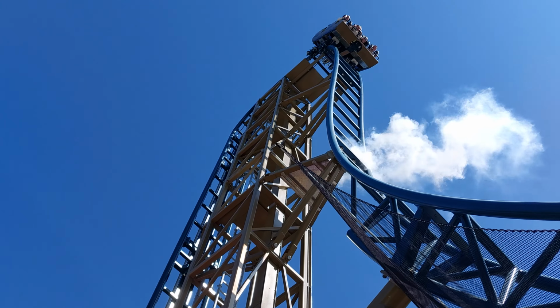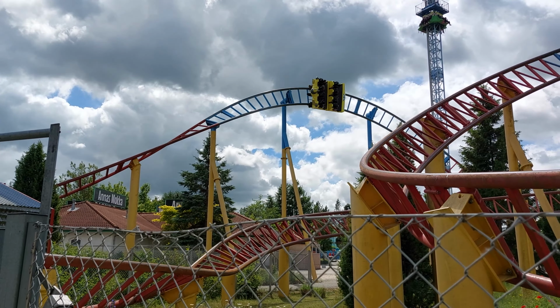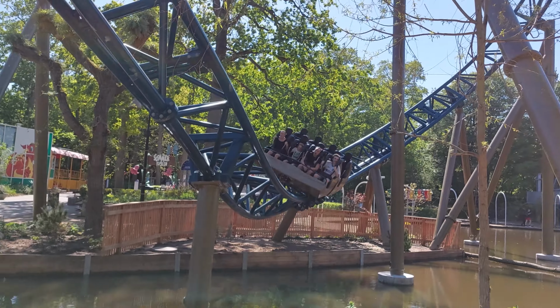I also have to mention that it says nothing. It's so unbelievably quiet. I'm used to Vindfald, which, like any other old Eurofighter, manages to sound like an actual Eurofighter jet. This sounds like when it's snowing.